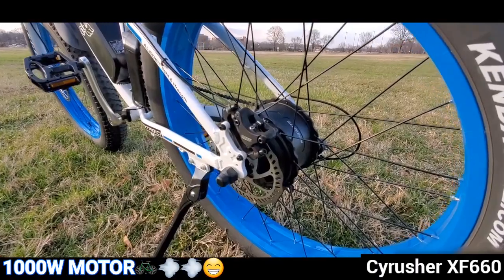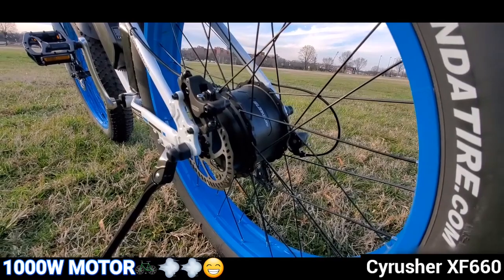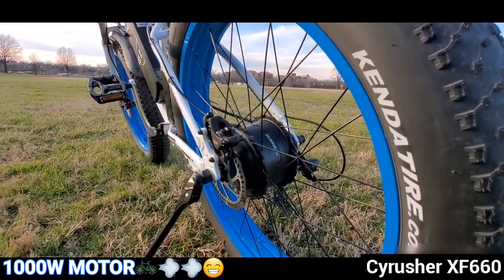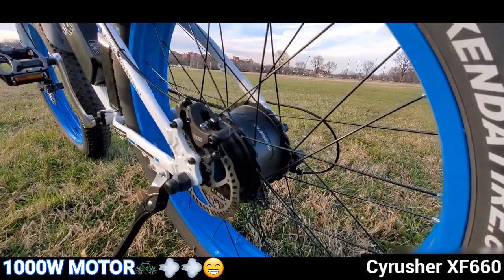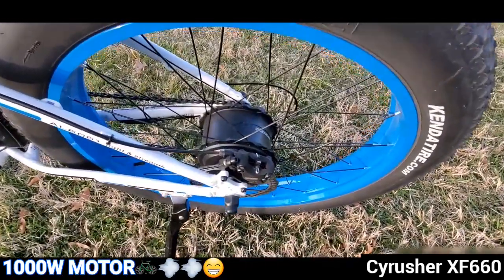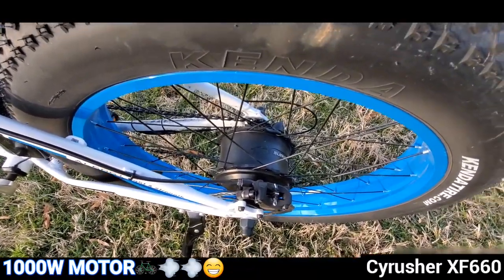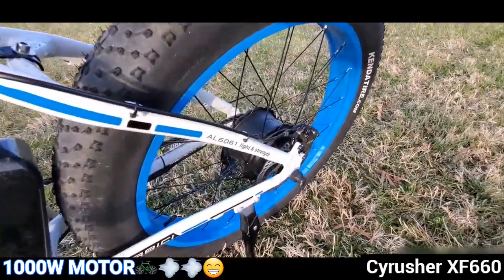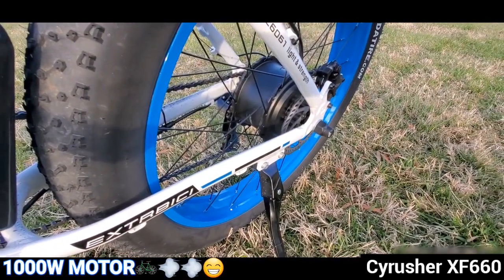New for the current gen XF660 is the motor. Zippy, fast, powerful are some of the words I can use to describe this motor, as it is 10 times better than a first gen 500 watt motor in climbing hills as well as acceleration off the line. The top speed capable with this motor is 27.5 miles per hour, or 28 miles per hour if you round it off. When I was searching for another e-bike, I had acceleration and hill climbing speed in mind, and this motor is perfect for my needs. I don't face many hills, but when I do, RIP to those hills.